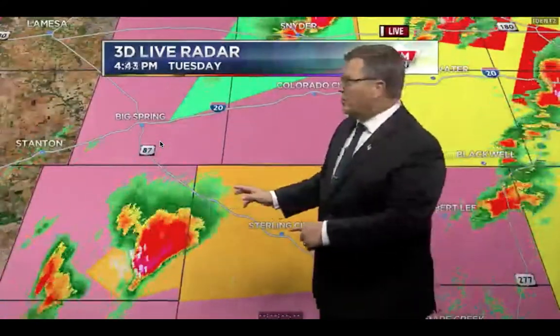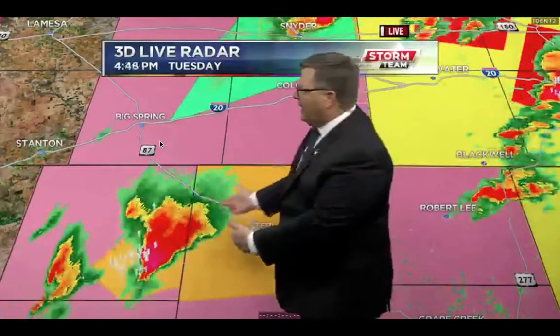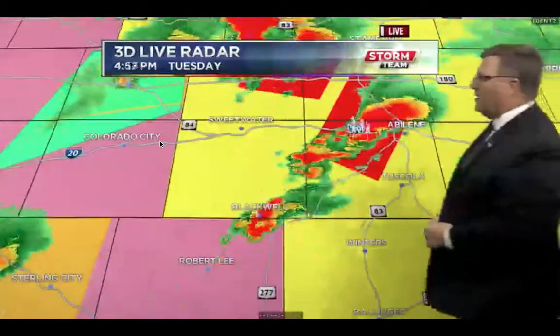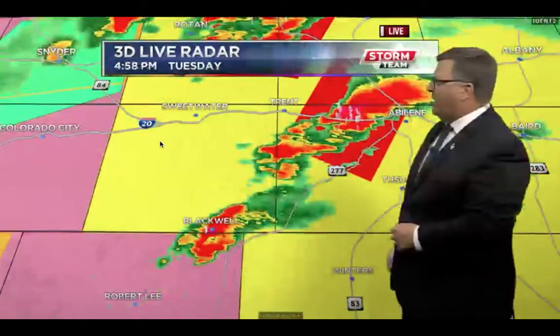Talked earlier about round number 2 coming in. This could be the beginning stages of it. This is Sterling City, Sterling County, and a very powerful thunderstorm has quickly developed out in that region. This is the general region between, say, Sterling City and Midland, where the second round of thunderstorms is expected to develop. And then that would move across our southern tier of counties a little bit later on tonight. Here's a new storm that's popping up that's gotten a little bit stronger right there by Blackwell as well, very far southern portion of Nolan County. So we're continuing to see these develop and lift off to the north and east.